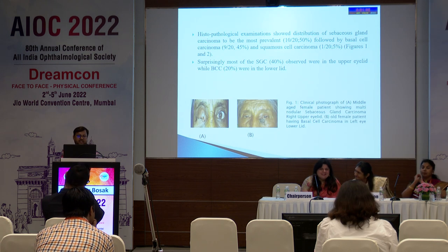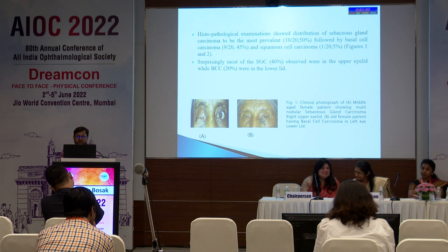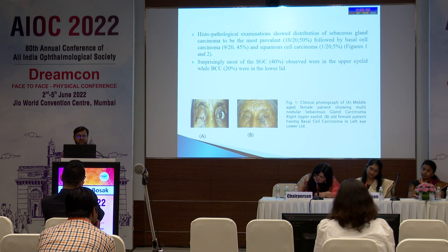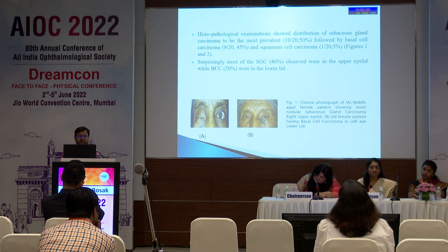Histopathological examination shows sebaceous gland carcinoma to be the most prevalent, followed by basal cell carcinoma at 45%, and squamous cell carcinoma at 5%. That is, the maximum contribution is 50% in sebaceous gland carcinoma in our study. Surprisingly, most of the sebaceous gland carcinomas observed were in the upper lid, while basal cell carcinoma was in the lower lid.